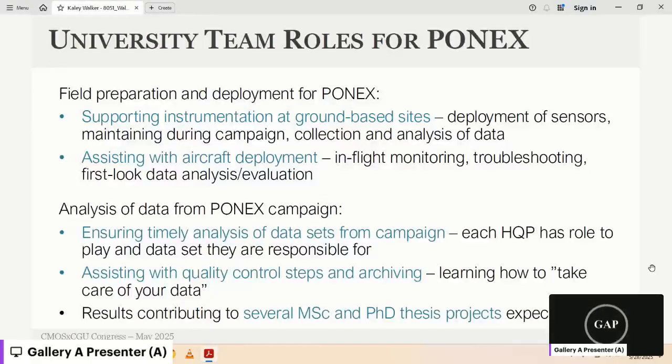And then the second part is the analysis of data. When you're on site, making sure that you're able to report on, when we have daily briefings, what came from the ground-based site, how you're going to be responsible for what your instrument saw. So it's really being part of this campaign and understanding the stresses and the joys of being part of a field campaign. And also making sure that you're part of the quality control. This is an important consideration. Having an instrument is great, but making sure that you're producing a data set that when we make it public, you have full confidence in and is well quality controlled and archived is really important. And these are excellent projects for a chapter in your thesis. So if you're interested, come talk to me.